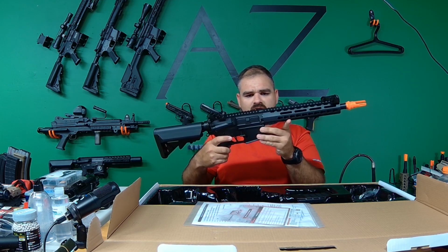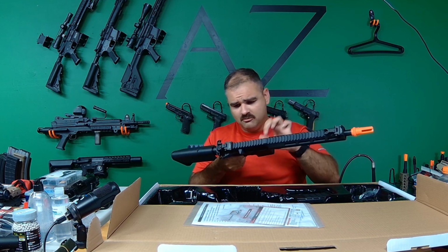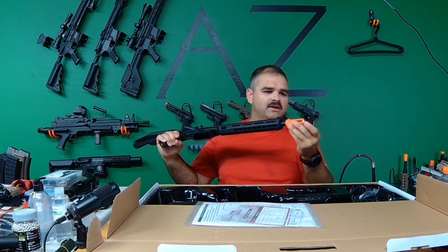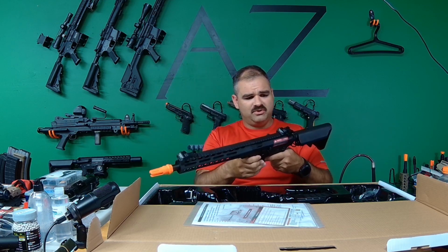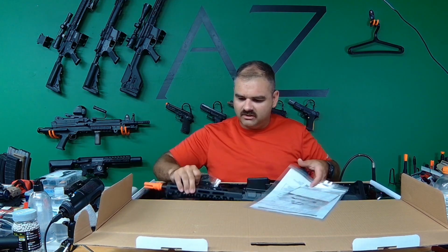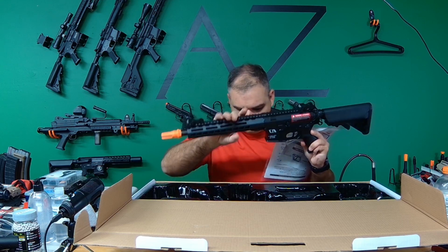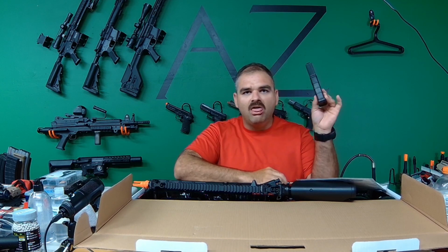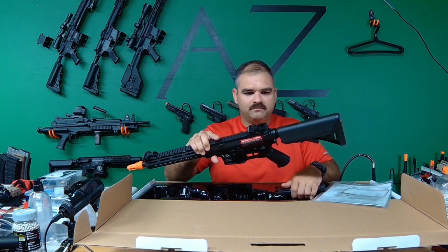All right, so we got a Classic Army Mod 4. Looks like a polymer rail, and a BB stuck in there. Little M4, super light. Super light. Oh, we got some extra rail segments. KeyMod rail. So we got some extra rail segments. Cool. This little guy. Oh, this is the bag of BBs that exploded. And it came with a Classic Army high cap. That sucks. I've got so many high caps, I don't even use them.